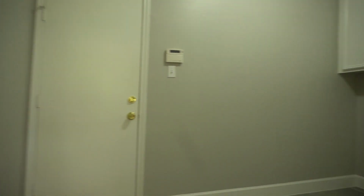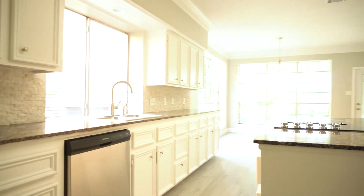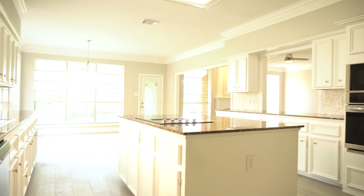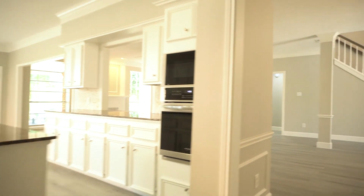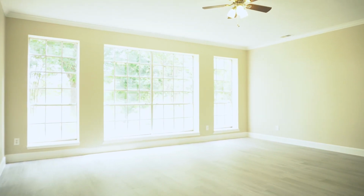You're going to absolutely love the master and the spacious bedrooms. There's lots of counter space in the kitchen where you can really enjoy this amazing home. Low tax rates, easy access to 59 Highway 6, the mall, shopping, restaurants, and zoned to the acclaimed Fort Bend ISD schools.